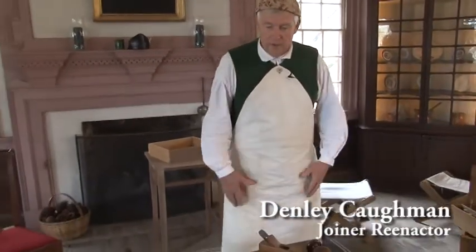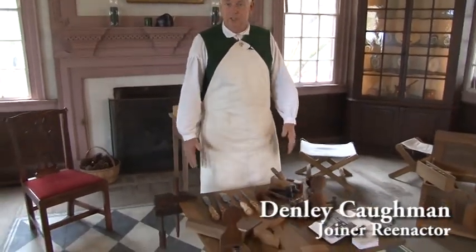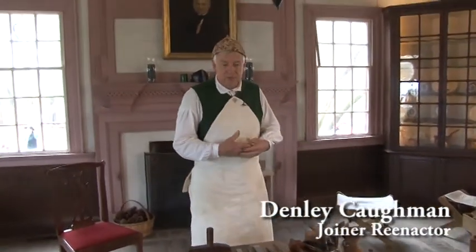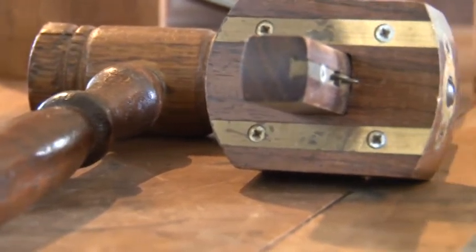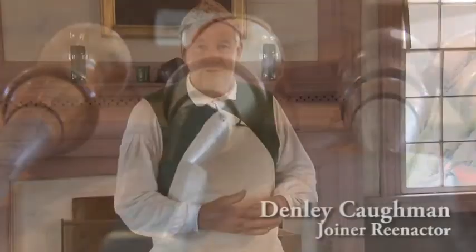So I am a joiner and represent this very fine 18th century life skill, which was a trade. If I'm established, I would have apprentices that work with me, and they would come to me when they were about 12 years old. I'd teach them how to write. We'd do basic geometry and math that's necessary to do furniture. And they would learn those life skills, and then when they were competent, they would go out and start their own trade. That's how the average person got an education in that day.